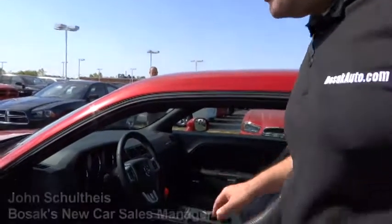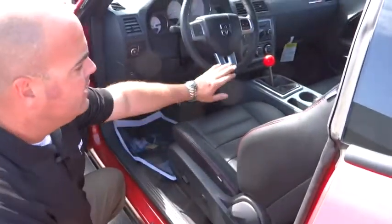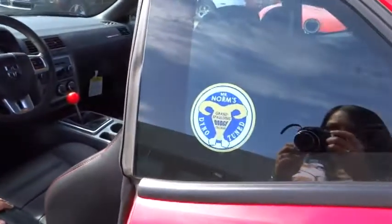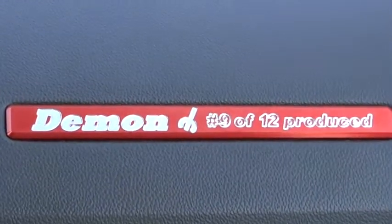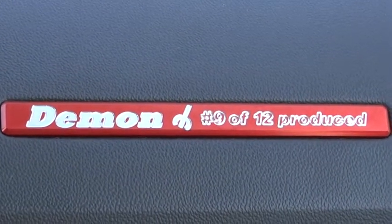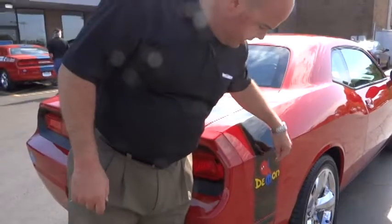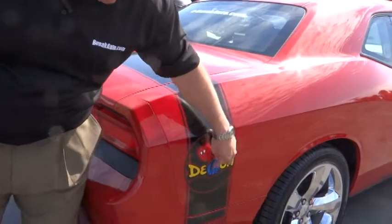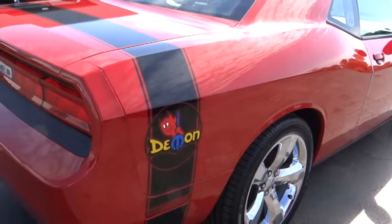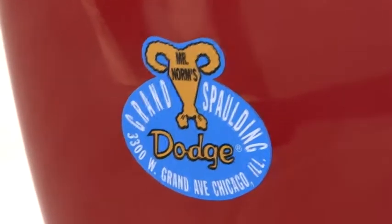We did the seats, the door panels, the floor mats, the shifter, the decals on the side windows. Dash plaque designates which number of the 12 cars it was. This is car number 9 of 12. This is our tail stripe, and what we did is we changed out his pitchfork and put the Mopar logo in there. Steven's pitchfork. Here's our 24/7 car show plate frame. And this here was Mr. Norm's dealership in Chicago, Grand Spaulding Dodge.